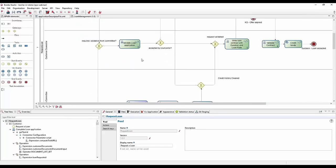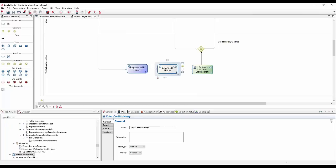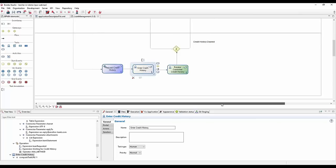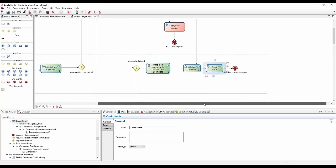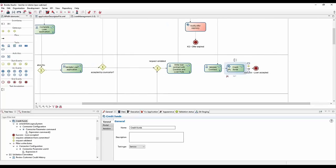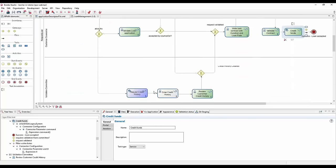So here, maybe you recognize the task to enter the credit history. So that's the human task that we were using to collect the information about the credit history. And on the other side, we have the second robot that is performed directly from this task that is called credit funds. And you see that there is a connector here. I won't show you all the process, right? But these two main tasks are the ones that are leveraging RPA. So that's why I show it to you.